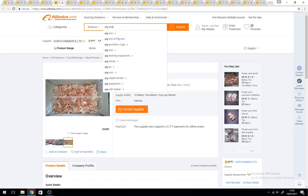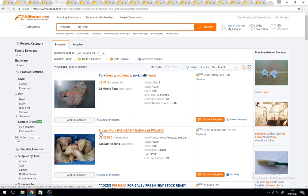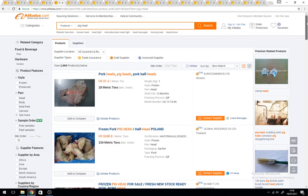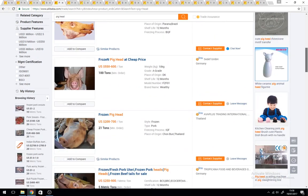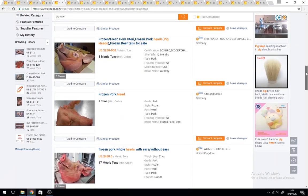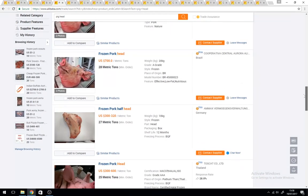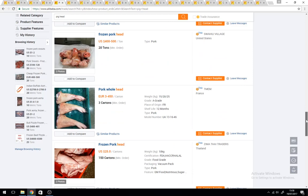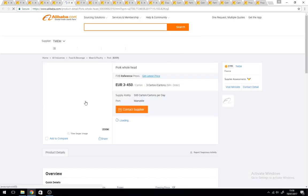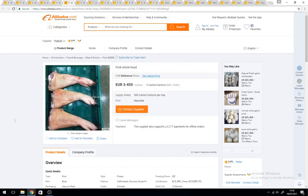There's frozen half pig head. Okay. Ooh. It's got a nice picture of halved pig heads. Oh, wow, yeah. Oh, God. Oh, look, you can buy the throat from these guys. Frozen pork tail, Brazil origin, tongue, throat, snout, skin, head. See that? I'd like some pork throats, please. Lovely pig throat. So I'm still looking at pork heads.